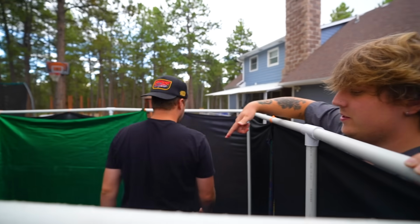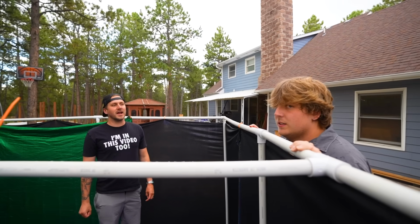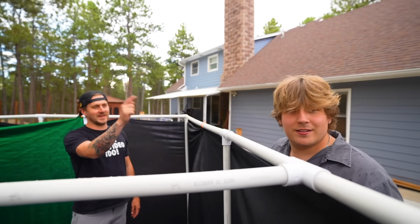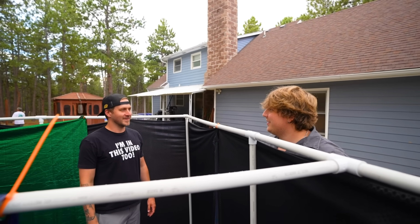What is this spot for if it's raining? This is like almost the lair arena. Is it like dragon themed with the scales and stuff on the outside? That's right. Yeah? That's what you're going for? Yep. That's fine. That's sick.